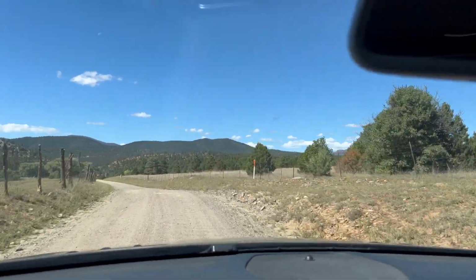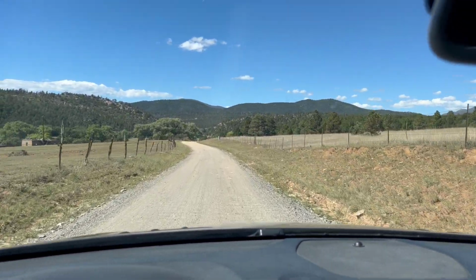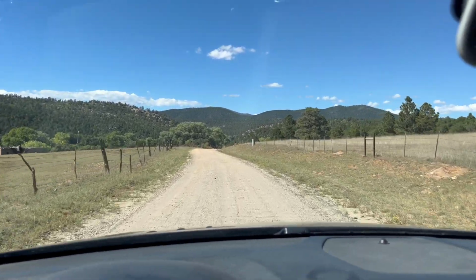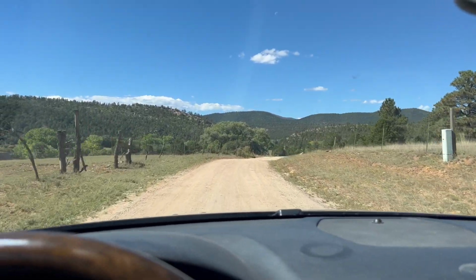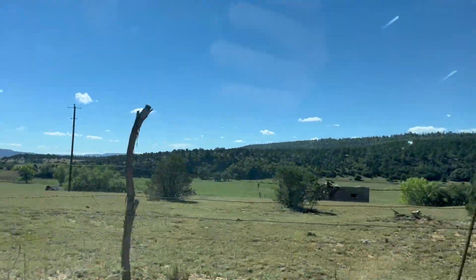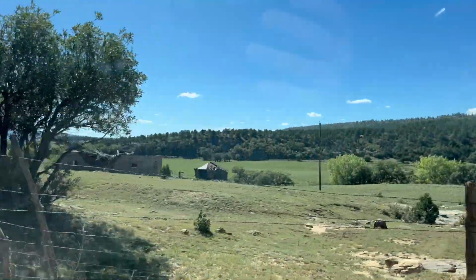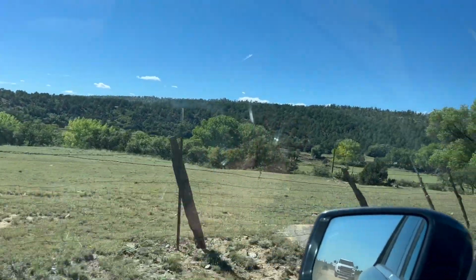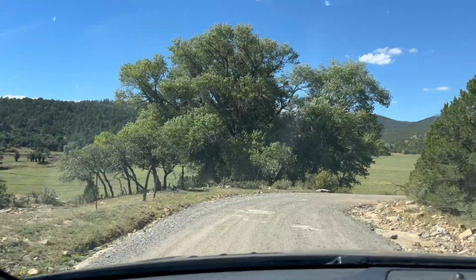The crazy thing is that those white posts with the orange on them, that's fiber optic cable, which means you can get high-speed internet out here. Some really cool country up here. There's an old fallen down adobe there. Probably used to be somebody's farmstead right along this bosque here. I'm guessing there's a river down in there, because it has to be there to support that huge cottonwood.